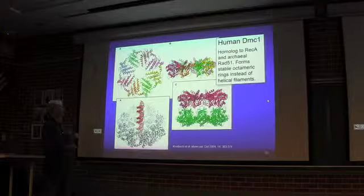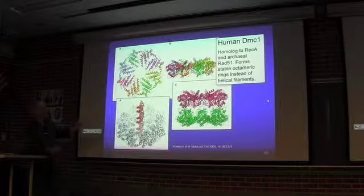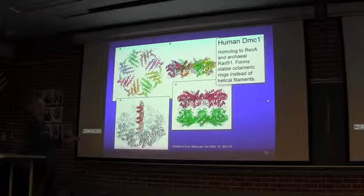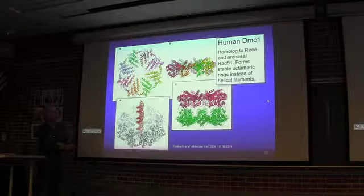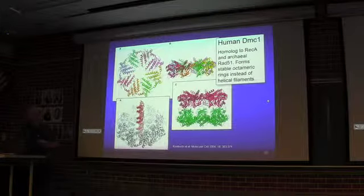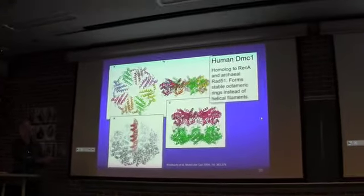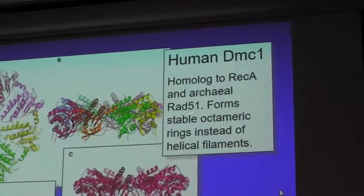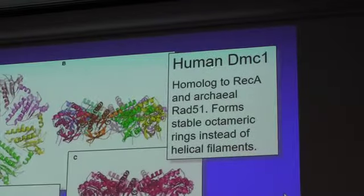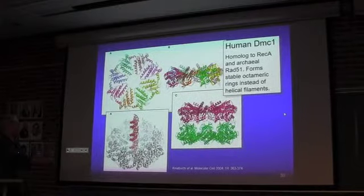I mean, if you think we don't know how RecA works, we really don't know much about how the eukaryotic functional homolog works. And it's called DMC1 in humans, and in archaea and yeast, it's called RAD51. Not to be confused with RAD50. There's a 50 there also that's involved in resection. RAD51 is the yeast homolog to RecA. Human DMC1 is the name of the same complex in humans, in us.